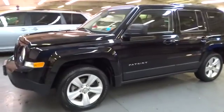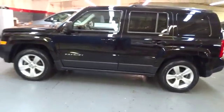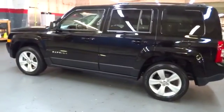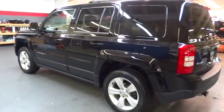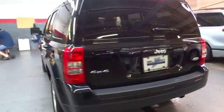The 2014 Patriot. The Jeep Patriot is unmistakably a Jeep. It looks like a cross between a Jeep Liberty and Jeep Compass, or maybe a three-quarter scale version of the big Jeep Commander. The Patriot has plenty of room inside for any size family. This vehicle has less than 20,000 miles.